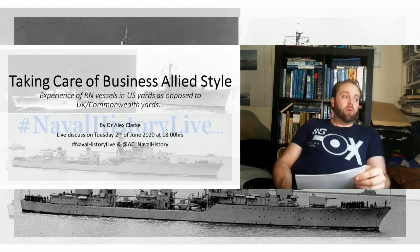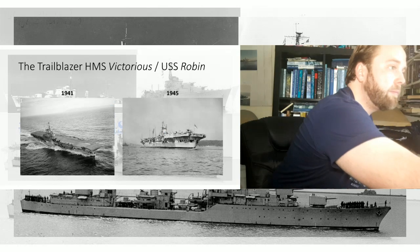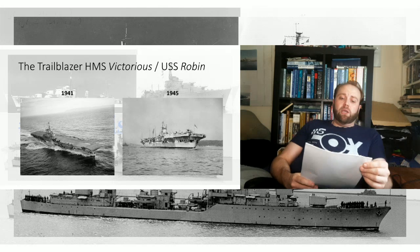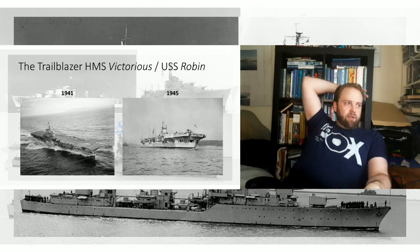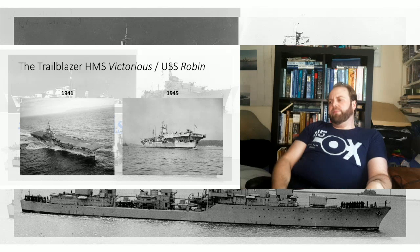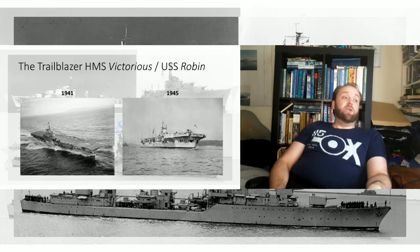Right, let's get on without much further ado to the first ship, which is HMS Victorious, aka USS Robin. The reason she's called the Trailblazer is I saw a lovely article which said she was a trailblazer of Britain going to America for its major refits, and she wasn't. She really wasn't. But it's still quite a cool title to give her, and frankly, she deserves it.